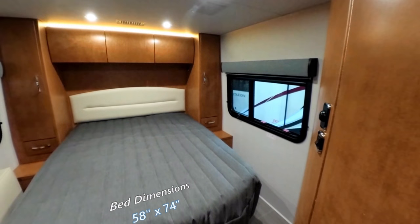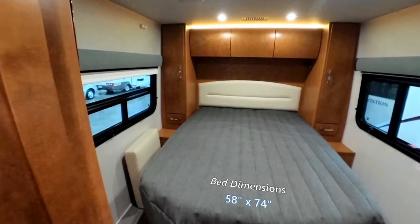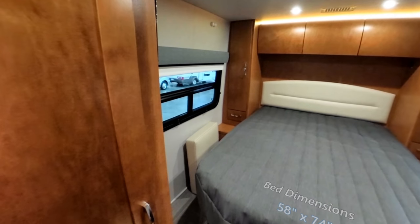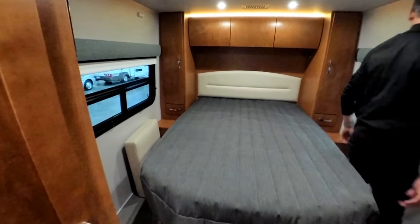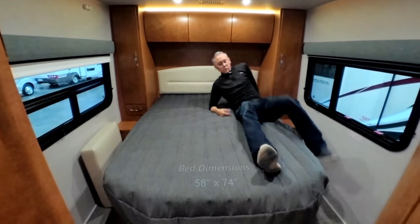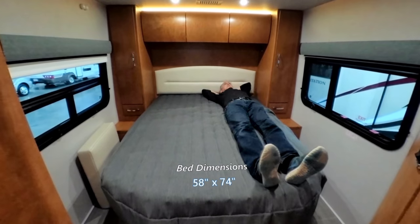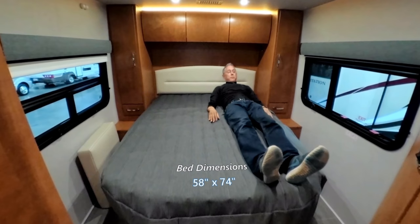You've got your headboard in the back. You've got your built-in cabinetry on the left and right. Lots of storage down below there. I like the little lighting accents as you go to the step up. And I'm 5'10", so you can get some idea of the size of the bed. So I'm 5'10", and here I am. So it's a very comfortable bed.